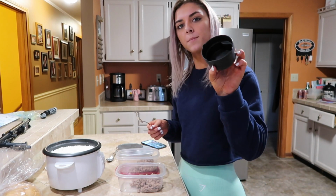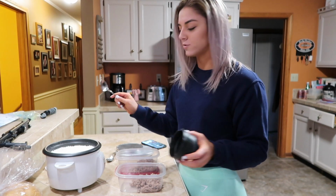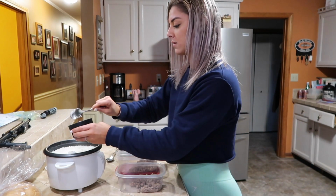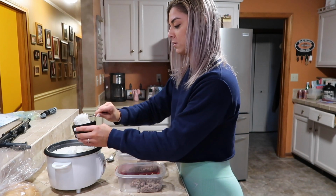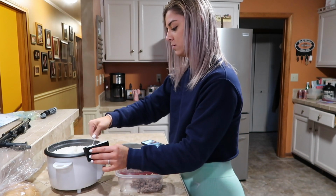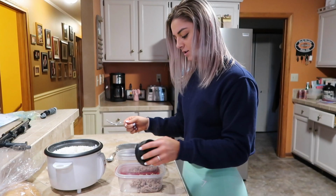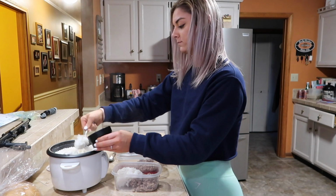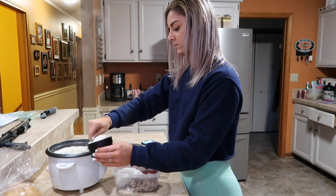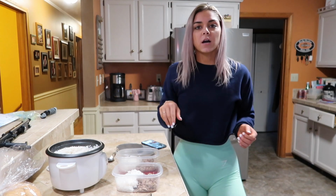And I factored in 1 cup of rice to my meals for work, so I just use a cup. I don't measure it out, I just make sure it's compact in there. So I'm using the same amount every time. So I just make sure it's level, and then I just dump it right into the container. And those are my work meals.